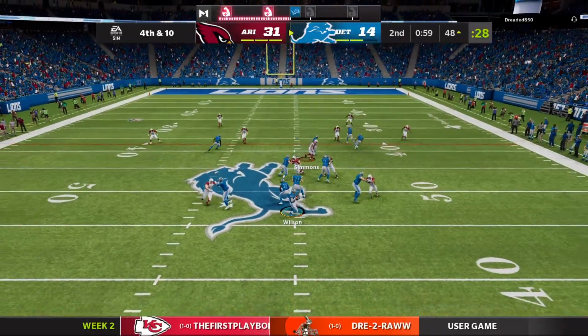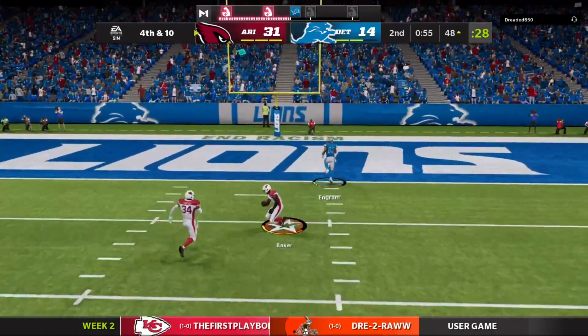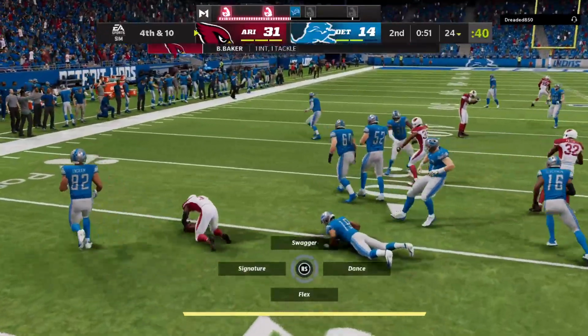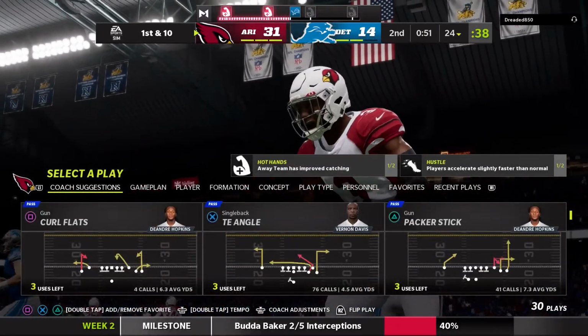They'll try and throw for it with Wilson. He's going to go up top again. He rifles one that's intercepted. Buda Baker with a pick. And the Cards are going to get the ball back on the turnover as they hold on 4th down.